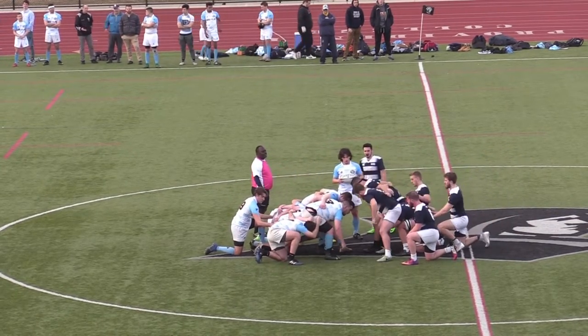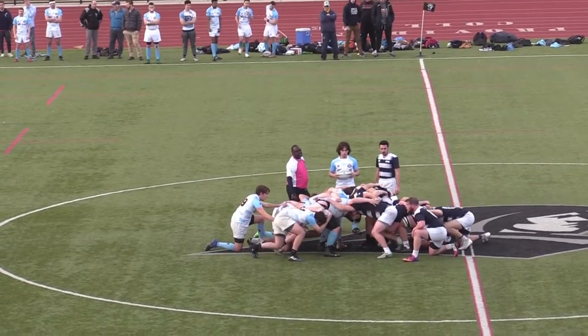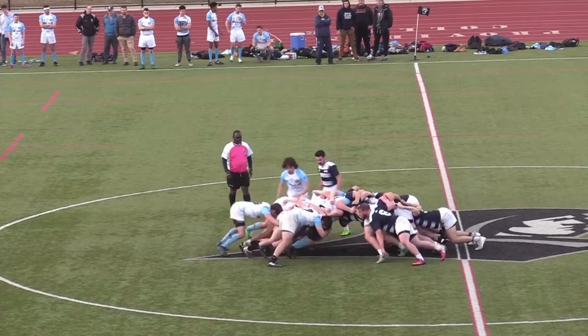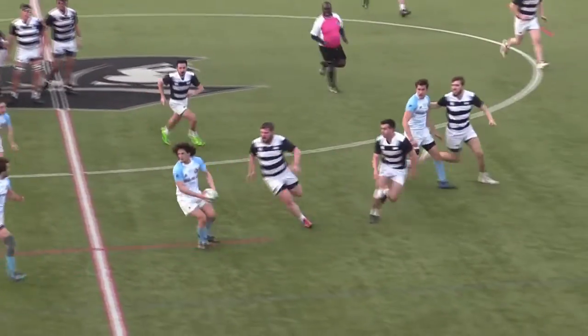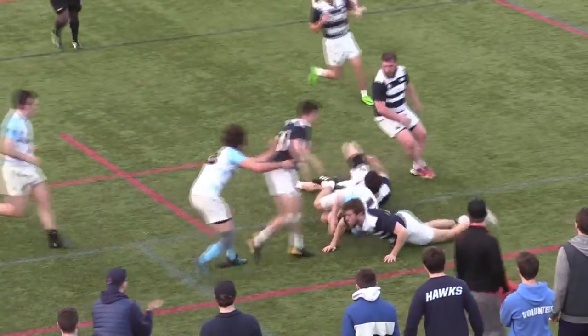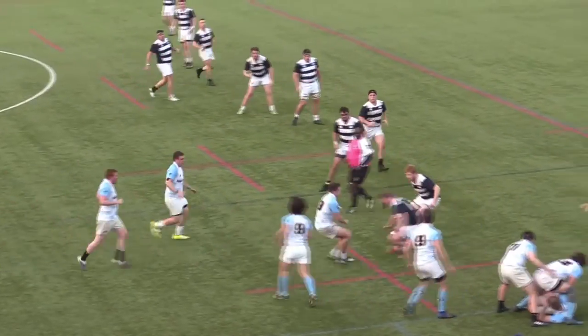Yet another Rhodey scrum. Yeah, they have had far many more scrums than Roger Williams. Oh, they're coming weak side. Coming weak side. Oh, nice. Back to the scrum half, out to the wing. He had the run last time. All right, he sets the ball for second phase.